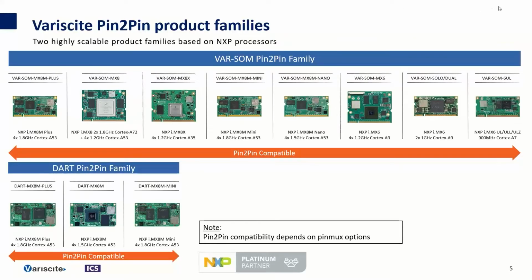So I mentioned the pin-to-pin families. We actually have two families. The first family is the VarSOM family, which is based on an SODIMM edge connector. And this is a very large family, from the low end, the 6QL, up to the latest i.MX8 processor released by NXP.